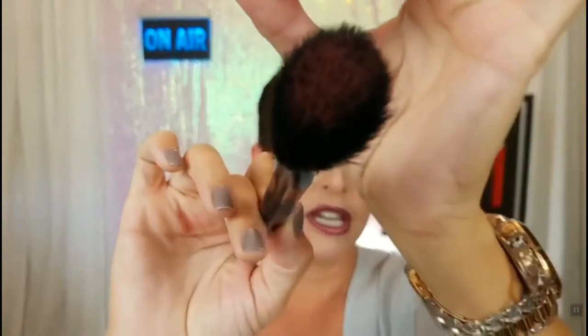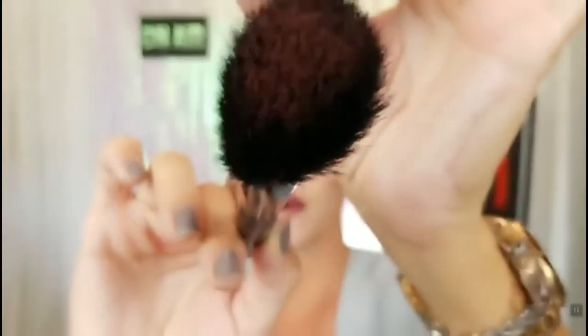One more sip of coffee just because you said so. All right, so I'm going to take the blush brush and then the mulberry, and I'm really just going to touch a few times. Can you see how that already grabs onto color pretty quickly?